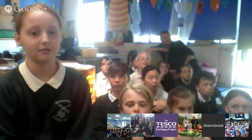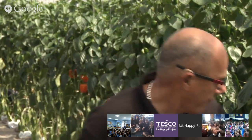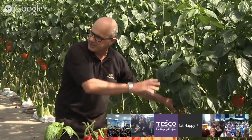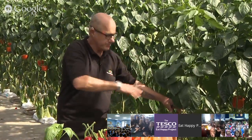My question is how peppers are harvested. That's a really good question, Olivia. So Olivia would like to know how peppers are harvested. They're harvested using a knife on the stem like this, and we just flick them off. But we harvest them twice a week. So as they change colour, we can go around again, and we just keep going round until we've harvested everything.